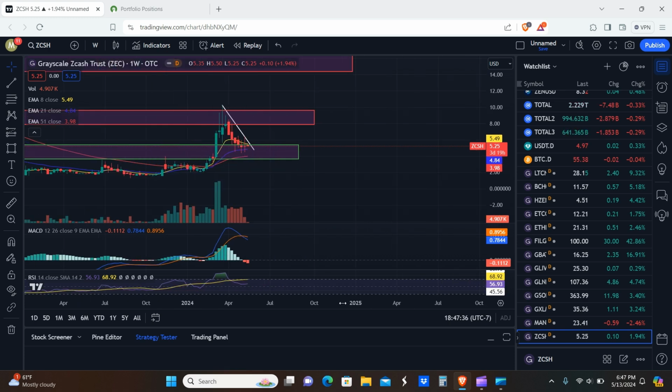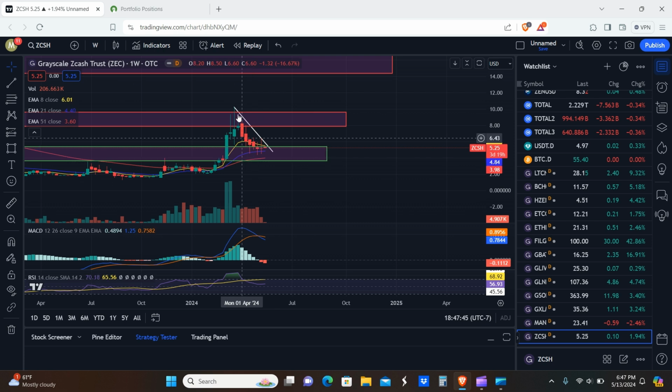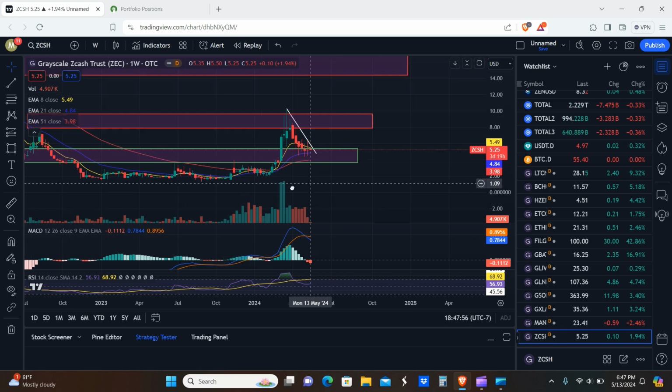So I don't know what the heck happened here. But anyways, we have a MACD death cross, an RSI death cross, although the RSI is going up. So that's kind of a bit strange. You can see that the price is going down, but the RSI still looks like it's trying to move up here. It's not actually bullish divergence, but it kind of does look like it a little bit from a bird's eye view.